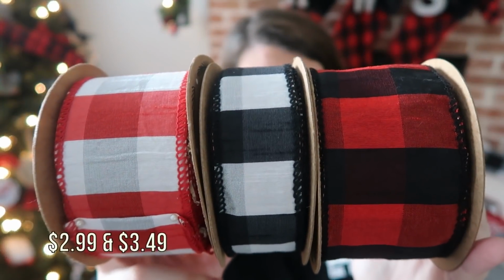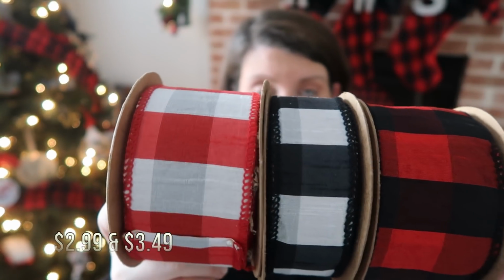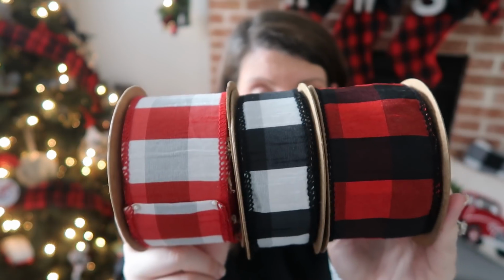I did a traditional red buffalo check, black buffalo check, and then this kind of like red and gray situation. And I did different widths, so I had different options. The two big ones were $7, regular price, and then this little guy was $6. So for 10 yards each, with that 50% off price, that was a really good deal.